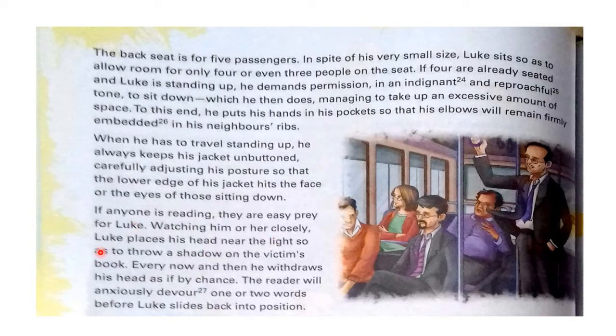Watching him or her closely, Luke places his head near the light so as to throw a shadow on the victim's book. He throws the shadow on the victim's book by placing his head against that light. Every now and then he withdraws his head, as if by chance, and the reader will anxiously devour 1 or 2 words before Luke slides back into position. He will change his position for some seconds, then again go into his original position to disturb the reader. So this much we have found in this slide.